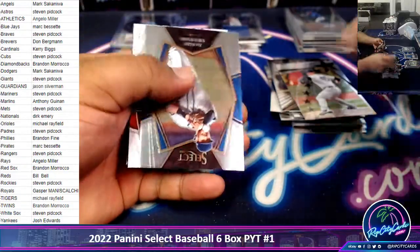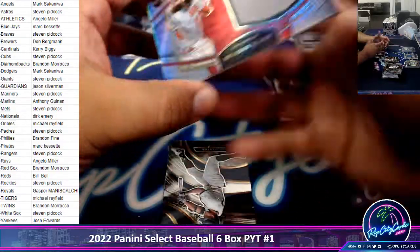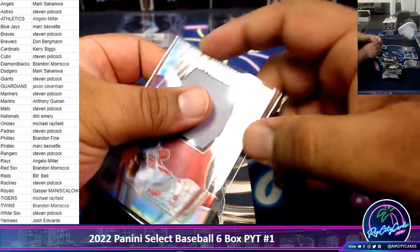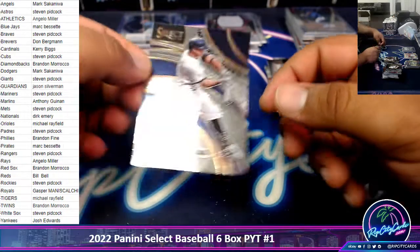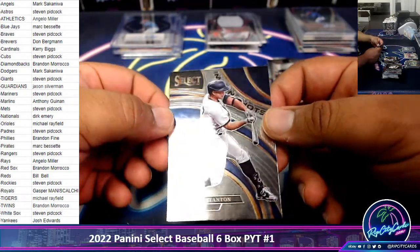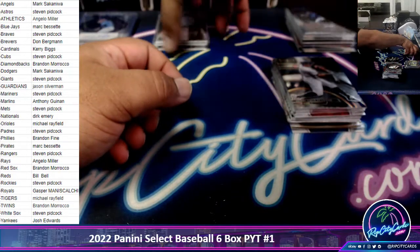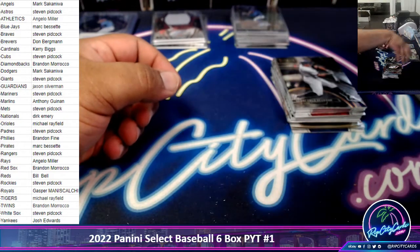Come on. Is this /250 Brandon Marsh rookie relic? This thing, Yankees moonshot. All right, put some space here. Still got a ways to go, still got four boxes to go.